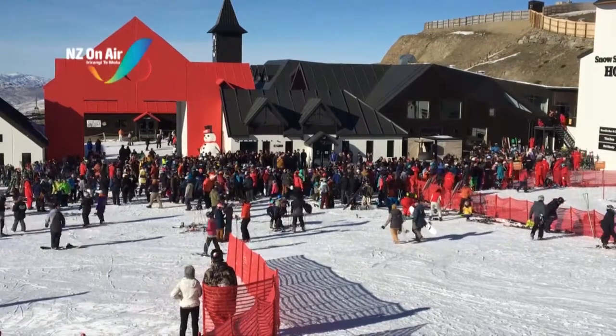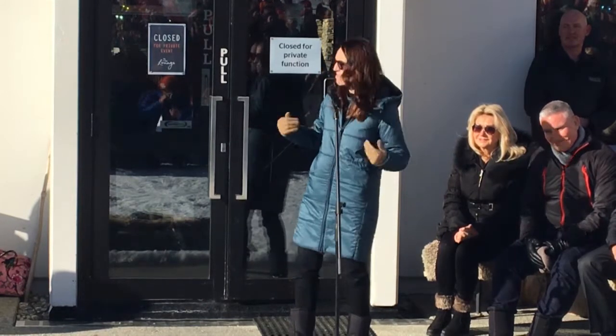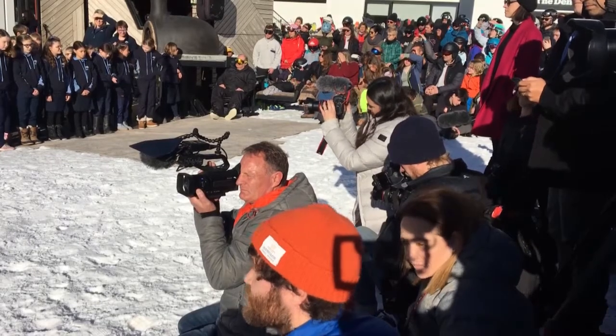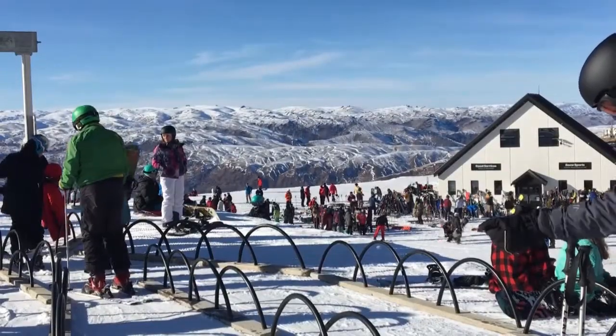Cardrona Alpine Resort started the year with a bang, with the country's Prime Minister attending the opening of the ski field at the end of June. I'm not a skier. General Manager Bridget Legnevsky says COVID-19 and the absence of overseas tourists created a lot of uncertainty in the build-up to this year's winter season.